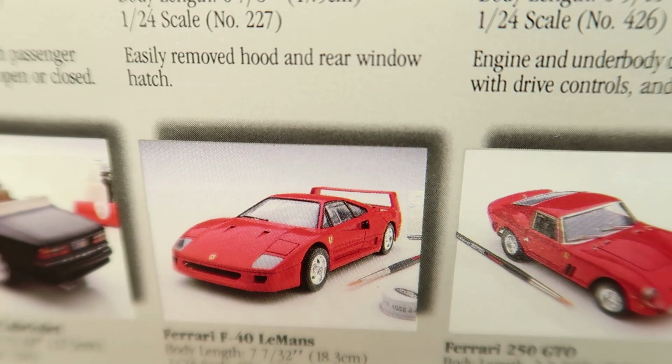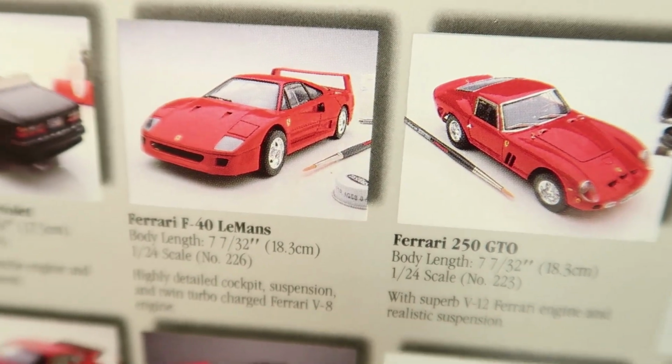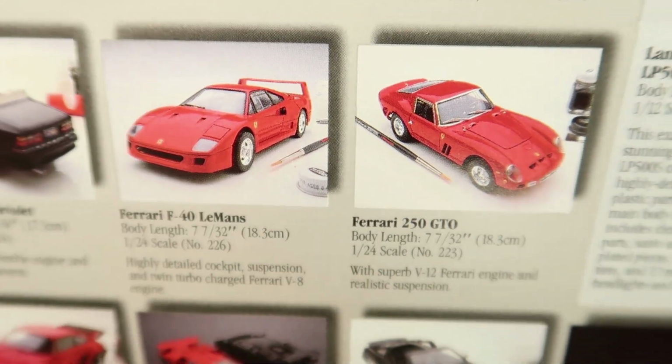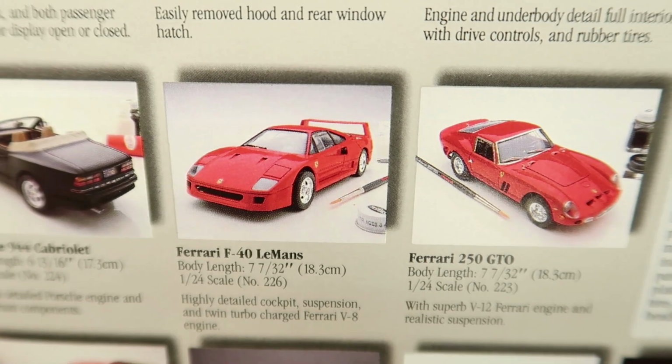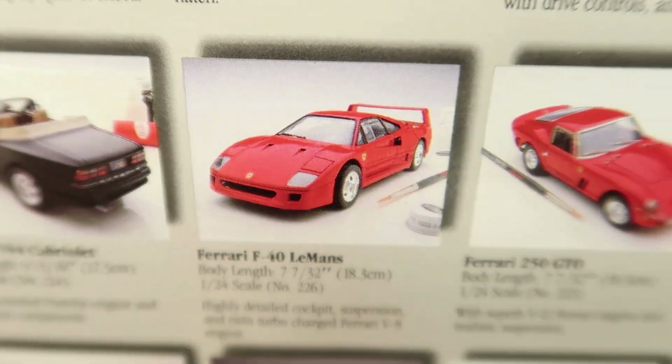I think I have that F40 right there. I believe I do. I'm looking. I don't see it. No, I got a Ferrari GTO. I thought I had this Ferrari. Oh, you know what? I know someone who has that Ferrari kit. That's why I thought that I had it. But anyway.